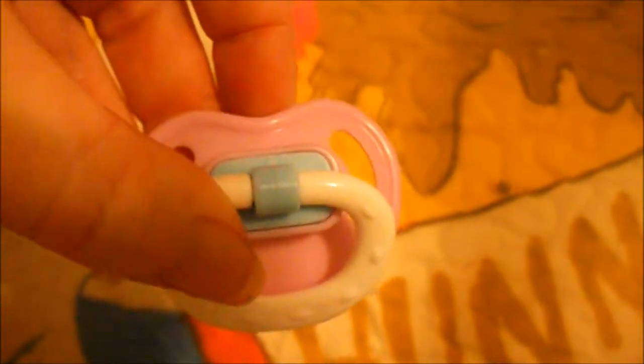Oh, come on, hurry. And it has a little sleeping baby on there. I don't know if it's coming out really clear. Anyways, here's blue and yellow. Here's blue and green. Purple and pink. This really cute one. This really cute one. Blue.